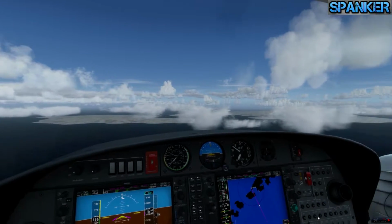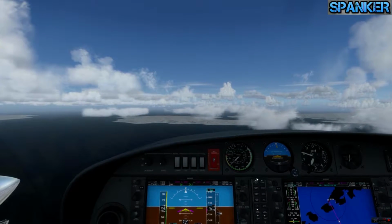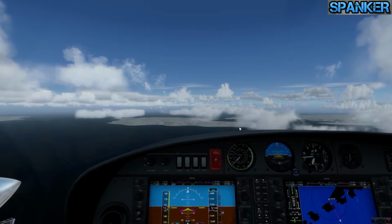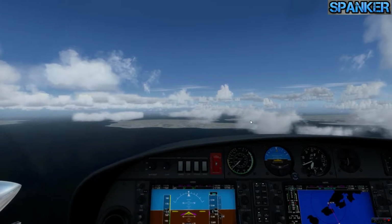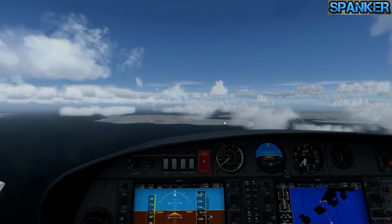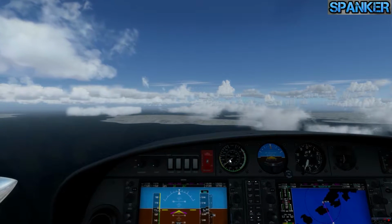Now I can activate an approach in this using a vectors approach. I'm not going to do that in this circumstance. I'm going to overfly the field, have a look, and then manually fly maybe a pattern, I don't know. If it looks good the way I'm coming in, I'll just land straight in.